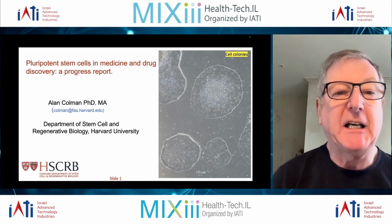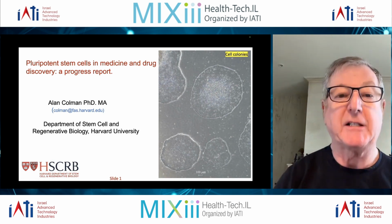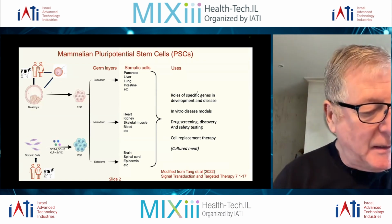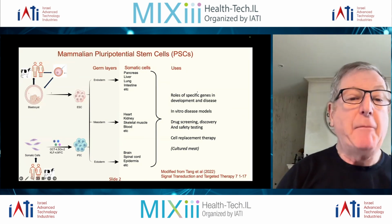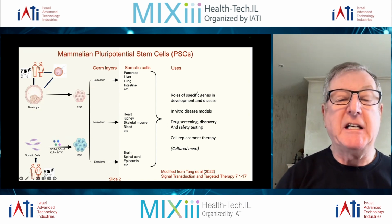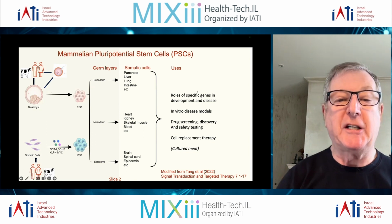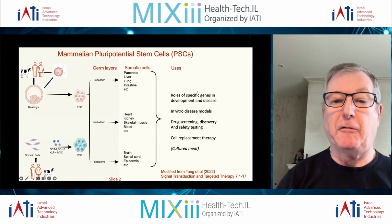I'm going to be speaking about pluripotent stem cells in medicine and drug discovery and giving you an update on progress. So just to introduce the main players in this talk, we have the pluripotent stem cells here. I think you can see at the top left, embryonic stem cells, and they're made by dissecting out the inner cell mass of an early mammalian embryo. These cells can be cultured indefinitely, and they have a property known as pluripotency because they're able, given suitable incubation conditions, to differentiate into all the somatic cells that are present in the adult form.